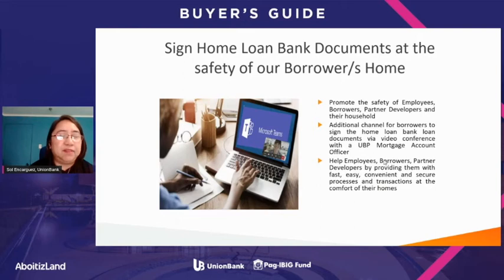As of the moment, because of this pandemic, most of us are in quarantine and all of us are working from home. So our legal department came up with a process to accommodate clients who can sign through video conferencing, doing the signing at home. But we do this on a case-to-case basis and only for clients who are locally based in the Philippines. For those based abroad, we still do it via the SPA, the consularized SPA.